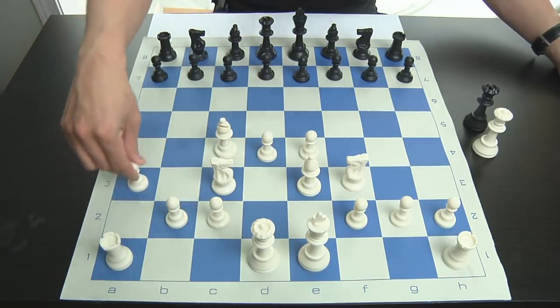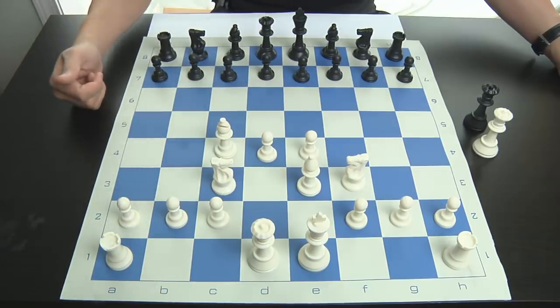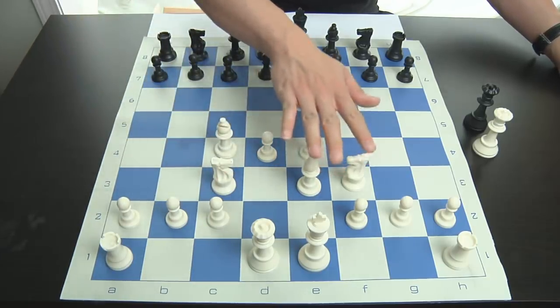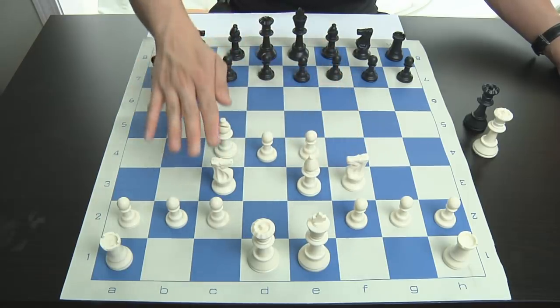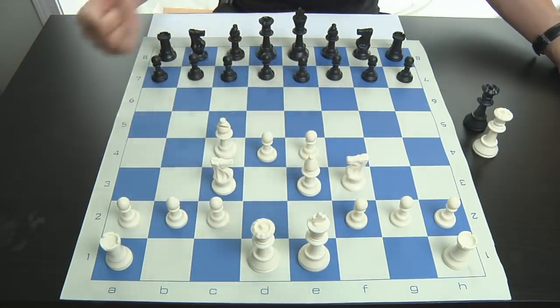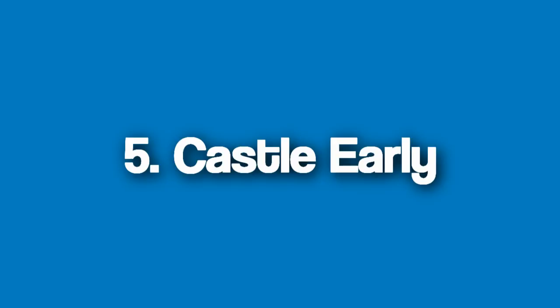Don't make needless pawn moves that don't really help out towards the game. You need to make sure that these pieces have a job, give them some work, let them come out to the middle of the board to fight for your king. Number 5, castle early.